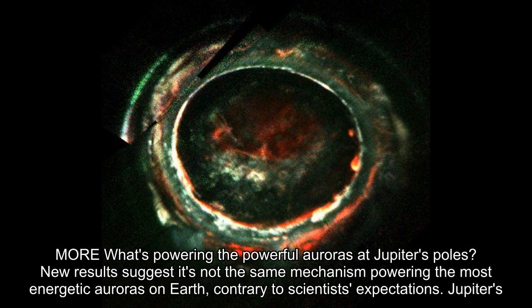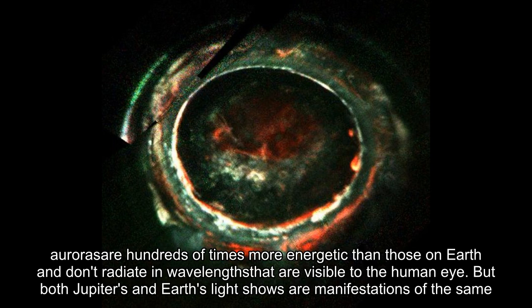What's powering the powerful auroras at Jupiter's poles? New results suggest it's not the same mechanism powering the most energetic auroras on Earth, contrary to scientists' expectations.